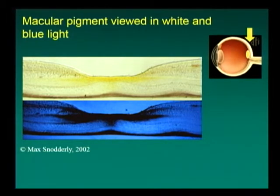What's it doing there? Well, it absorbs blue light. You can see in this photograph with blue light that the yellow pigment is no longer visible because it has absorbed the light. And this happens in the lens as well.